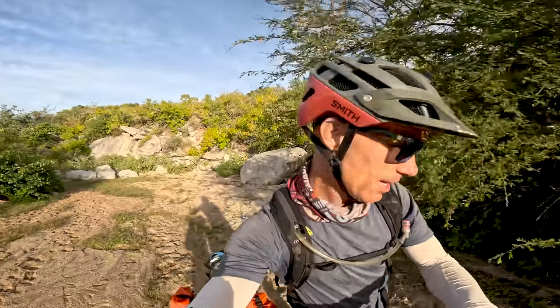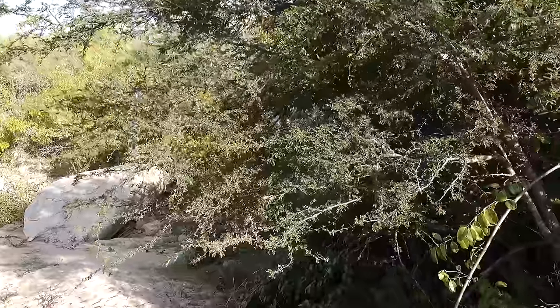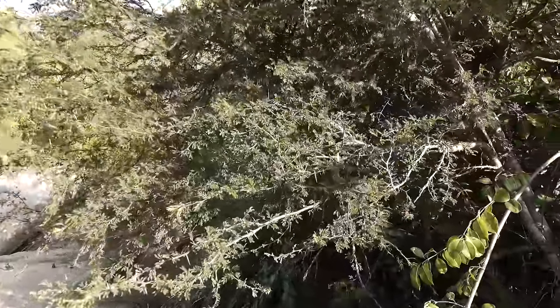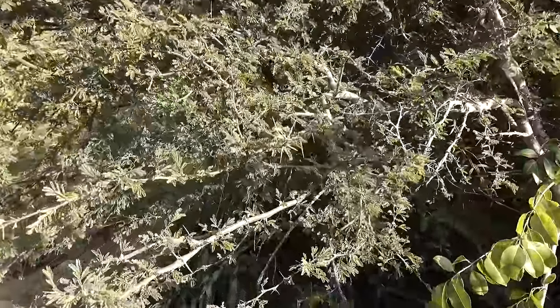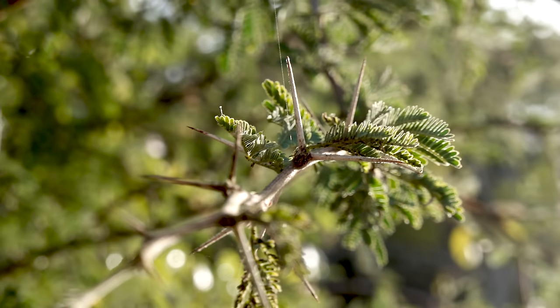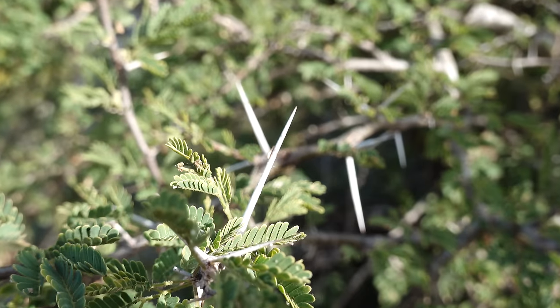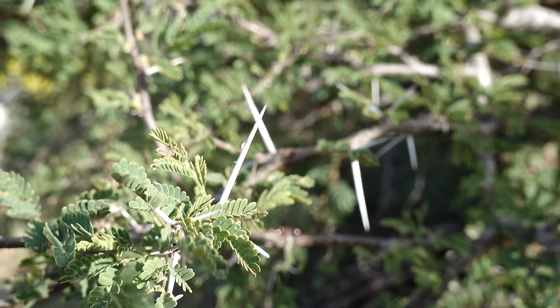Gonna walk up this riverbed for a little bit, make it back to the road. Ow. That plant, I'm gonna show you this plant, is one of the most evil ones here. From far away, this just looks like a regular old tree, but as you get closer, you see its true colors. Look at these guys. Evil. Do not brush up against one of these.